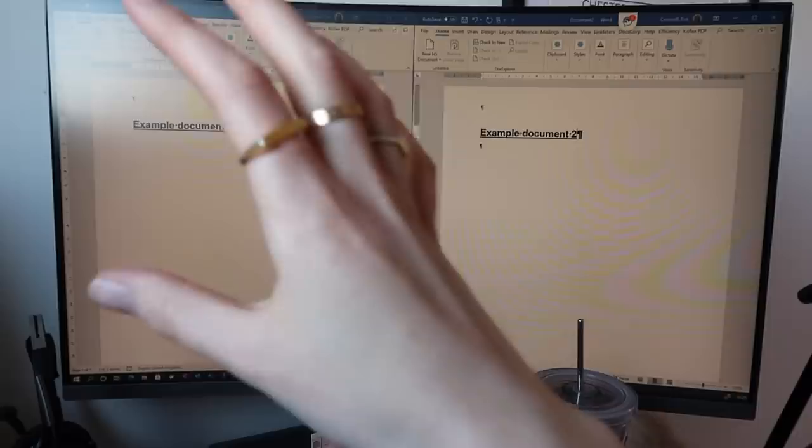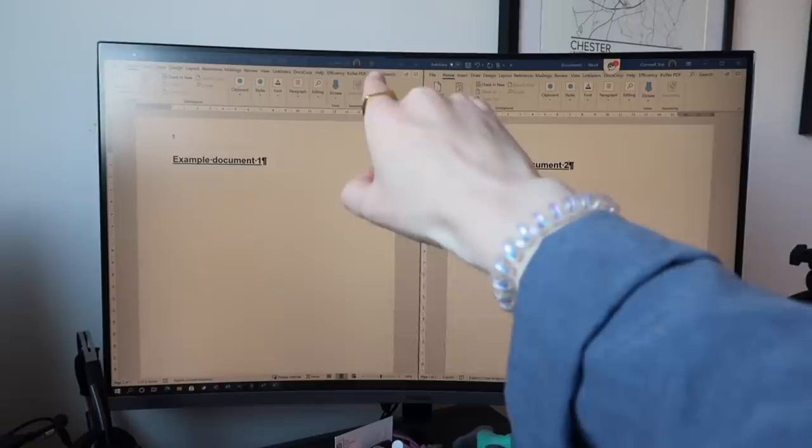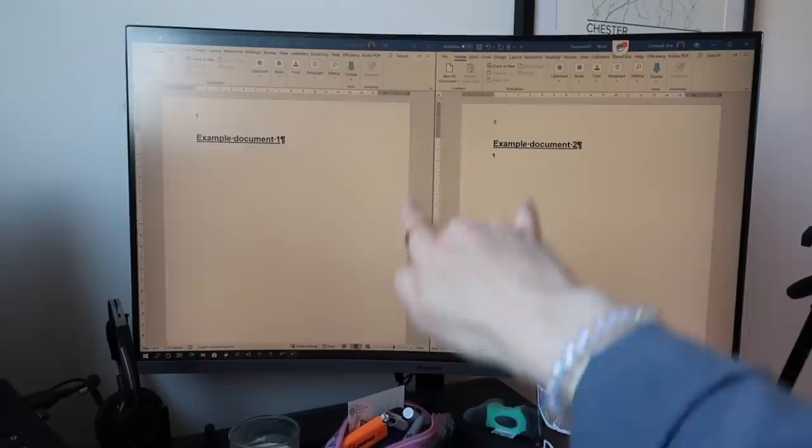I could be taking comments into another document. I could just be reviewing two documents against each other. I want to be able to go almost line by line in a very precise comparison between two documents.